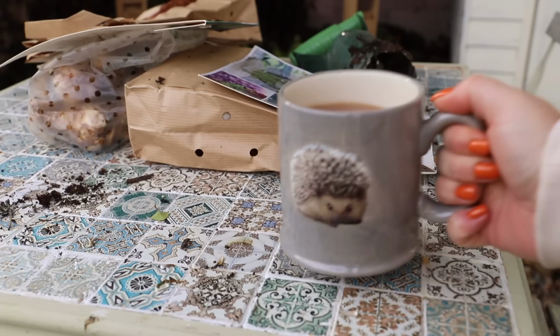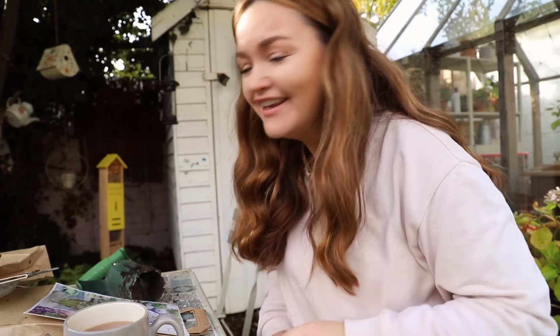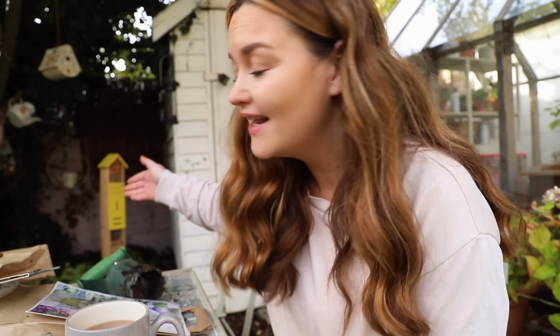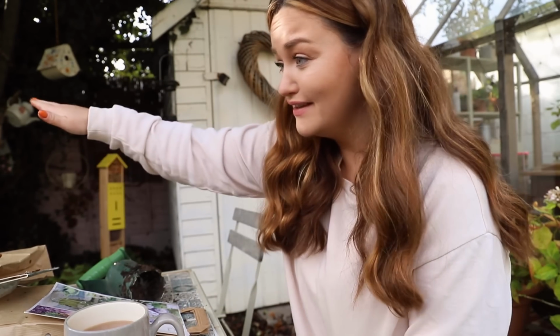Tea break time. You do one section, then you have a cup of tea. You rest a bit, and then you go do the other one. First of all, I'm delighted that I came down and did the little woodland area, because I haven't been down here in ages, and it's great to see the soil. There's a whole little world down here that I know nothing about.